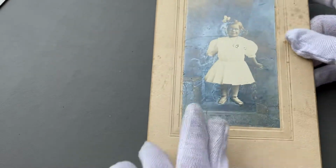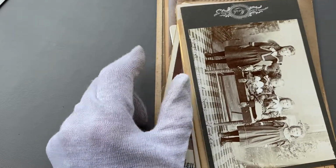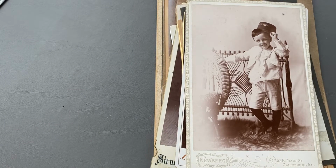And that is the last of the photos. Lovely collection of American history. Again, offered for sale by seller My Other Account on eBay. Thank you.